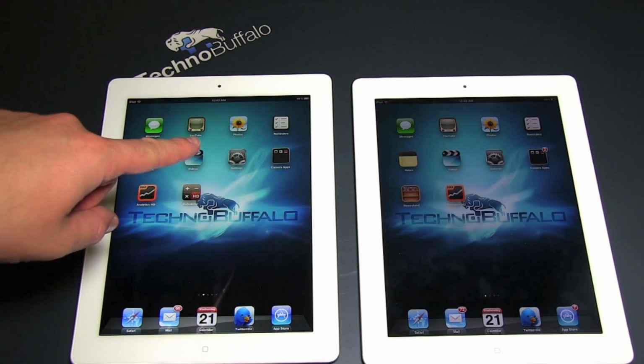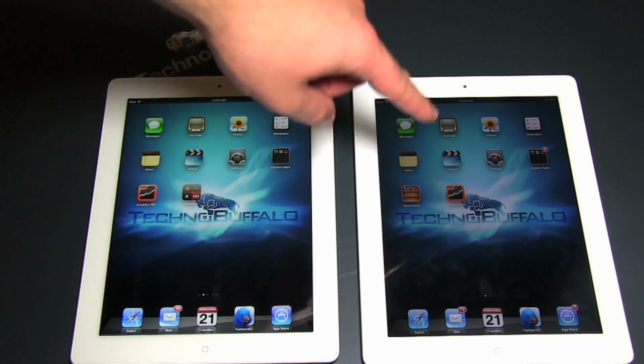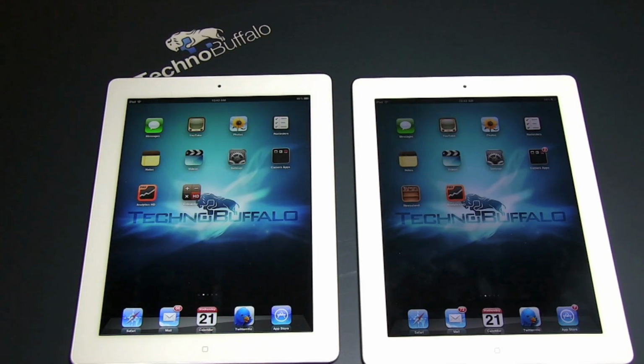We've got the new iPad here on the left, and we've got the iPad 2 sitting right there on the right. We're going to go ahead and put these two head-to-head and decide whether or not upgrading is right for you, or whether or not picking up a new iPad is going to be the right call for you to make. Let's go ahead and get started.